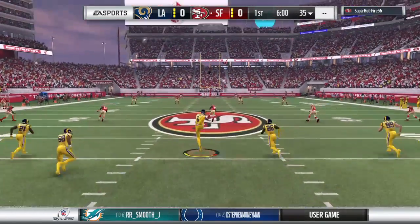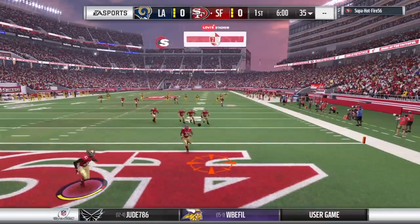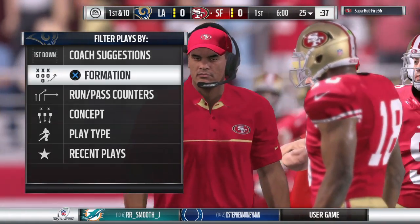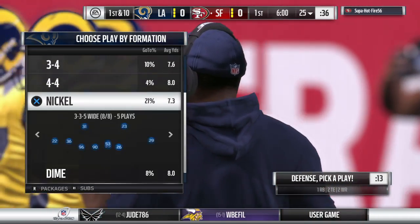All right, Larry, from the heart of Silicon Valley, there's a look inside Levi's Stadium in Santa Clara. Coming up, an important divisional round matchup in the NFC between the Los Angeles Rams and the San Francisco 49ers.